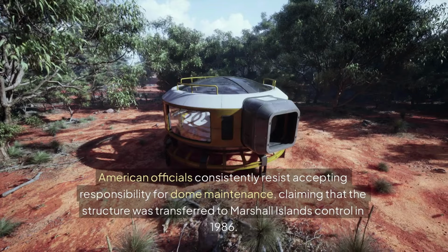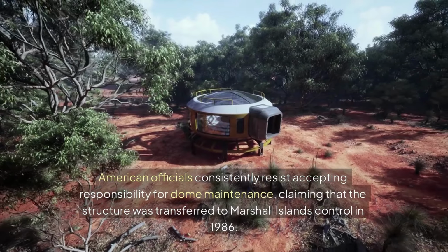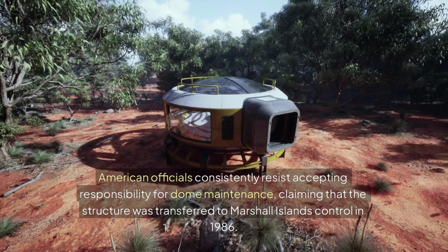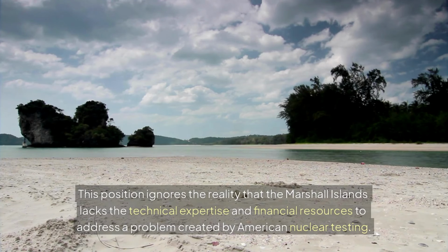American officials consistently resist accepting responsibility for dome maintenance, claiming that the structure was transferred to Marshall Islands control in 1986. This position ignores the reality that the Marshall Islands lacks the technical expertise and financial resources to address a problem created by American nuclear testing.